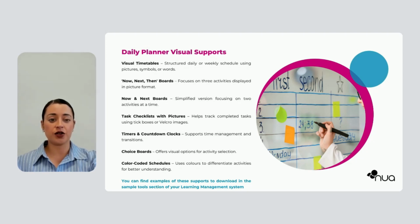Color-coded schedules use colors to differentiate activities for better understanding. You can find examples of these supports to download in the Sample Tools section of your learning management system.